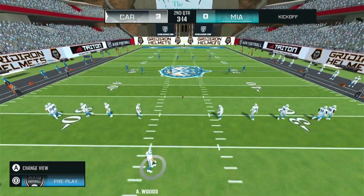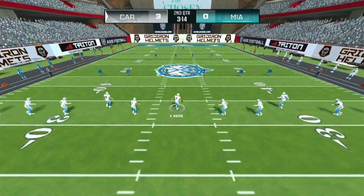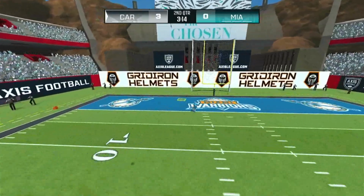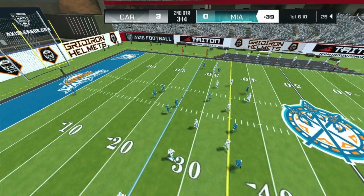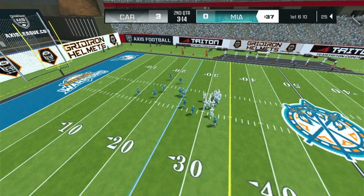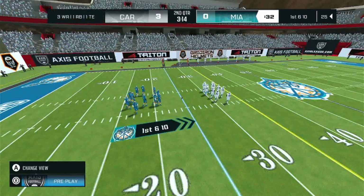Sometimes we overlook the field goal, but how many games do we see won by three or fewer points? Woods kicks a deep one into the end zone. This is a good position for offense to be in. It's a one-score game, and they've got a good opportunity to go down the field and get some points.